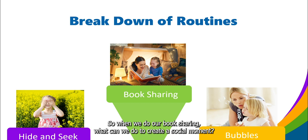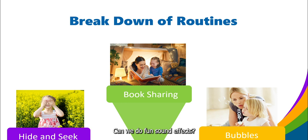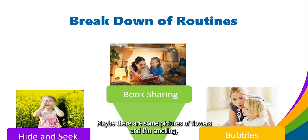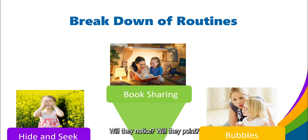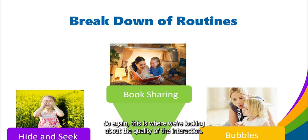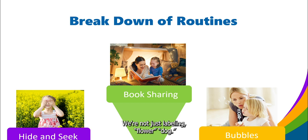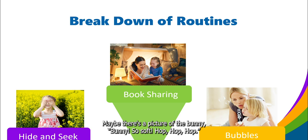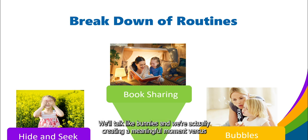So when we do our book sharing, what can we do to create a social moment? Can we do fun sound effects if we see animals on the page? If we have a picture of a house, can we pretend to knock on the door? Maybe there's some pictures of flowers and I'm smelling, then I'm passing it to the child. Will they copy? Will they notice? Will they point? So again, this is where we're looking about that quality of the interaction. We're not just labeling flower, dog, we're adding more experience to it. Maybe there's a picture of the bunny and bunny, so soft, hop, hop, hop, let's hop like bunnies. And we're actually creating a meaningful moment.